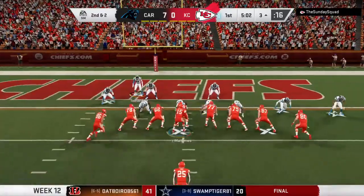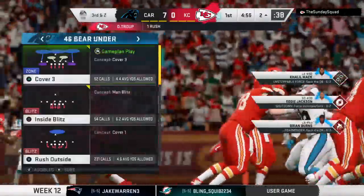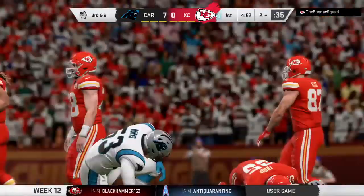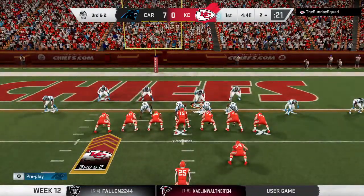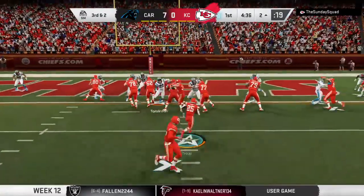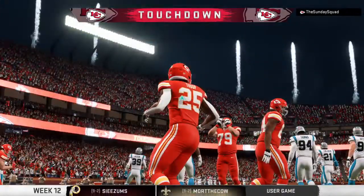Now a handoff here to his running back. And I think they stopped him again. They did at the 1-yard line. He got maybe a half yard at most, but officially they'll be left with a 3rd and 2. And he'll give it here to his running back. And he is in. Touchdown, Kansas City.